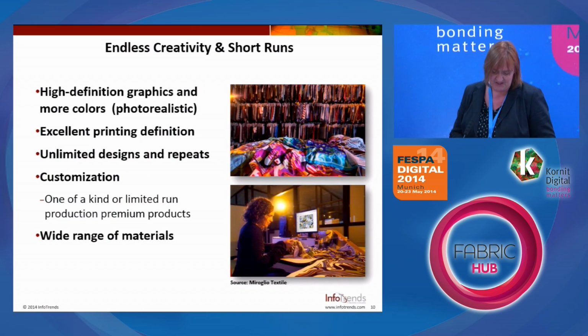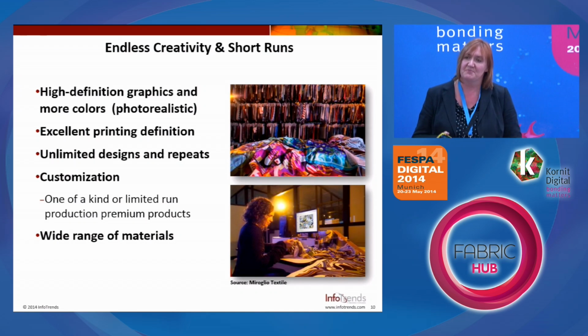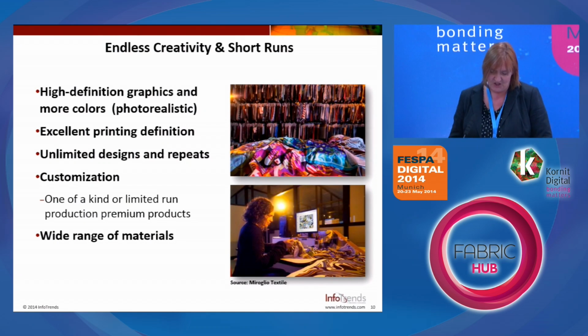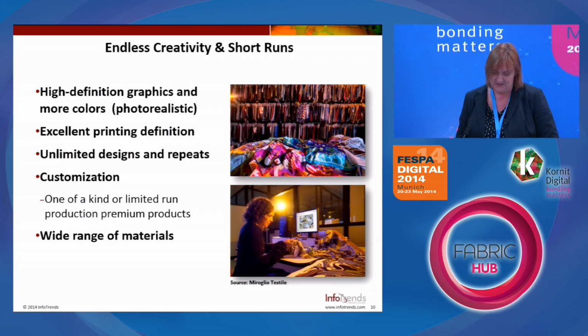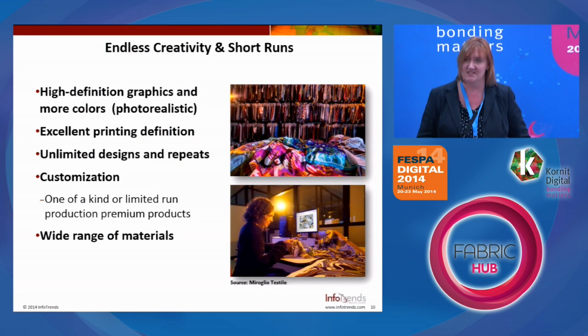Whilst mass production turning into mass customisation could be some way off, we are hearing that traditional textile printers are replacing analogue machines completely. And some are expecting to be 100% digital by the end of the decade.